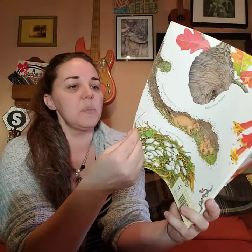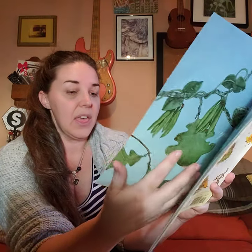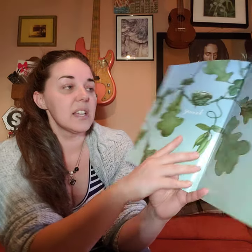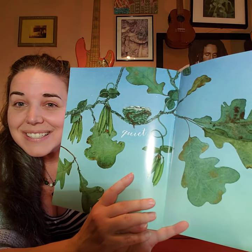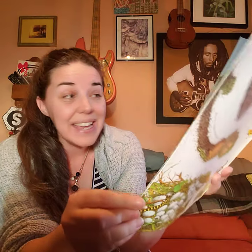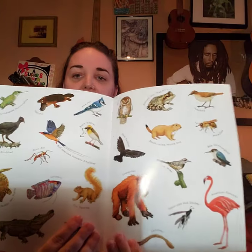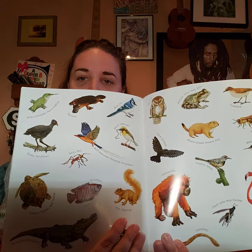Let's see. I'm seeing a few pages left. Let's see if... Oh, yeah, we can finish. We can do this. Then a nest is quiet. And look, there's all of the animals we saw in this story. Wow. So wonderful, right? So I think we're going to get right back into our arachnids.